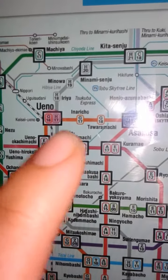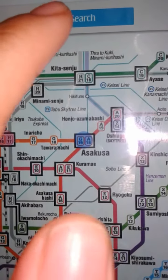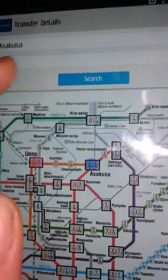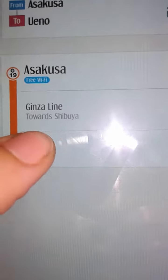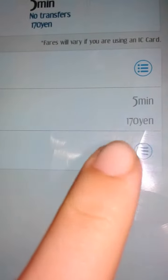So it highlights it. Then you hit search. It's only 170 yen to get there. Okay, so you would get on the Ginza line from G19 and go to G16, and it's about 5 minutes, and it tells you the price. It's 170 yen, which is about $1.70. Which isn't that bad.